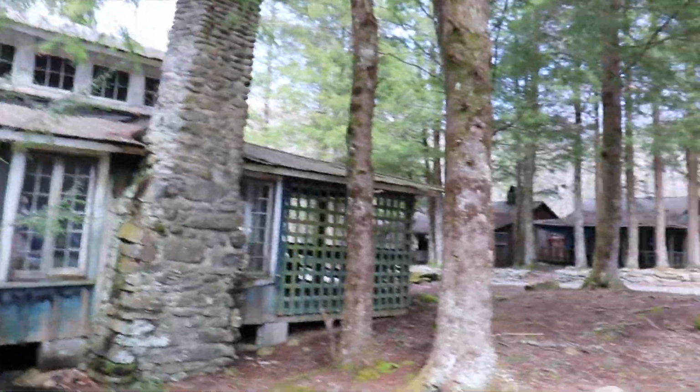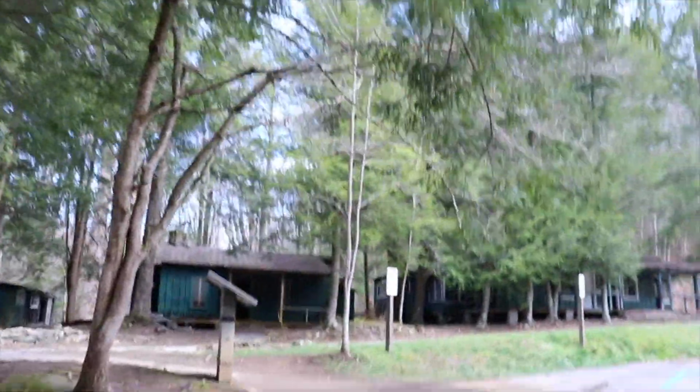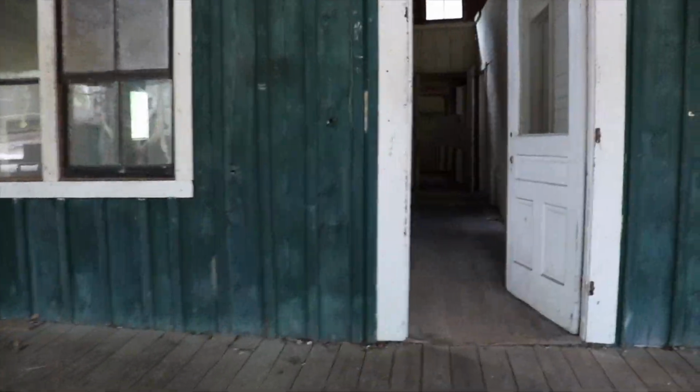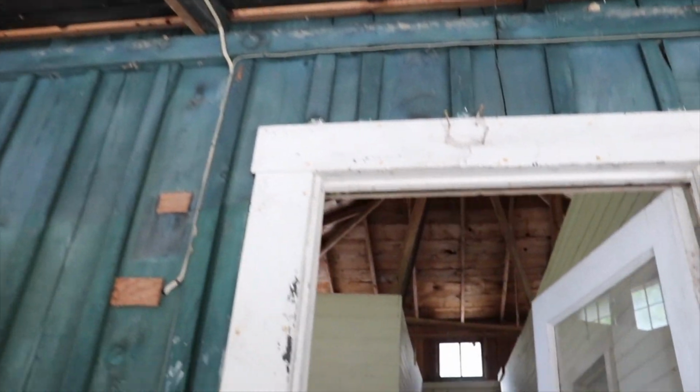It means the world, because this place was super difficult to find and I finally found it and I want to show you guys. So guys, this is it. As you can see, there's buildings everywhere and you can go into all of them, and if you can't, I will find my way in, because that's kind of just what I do. Wow.